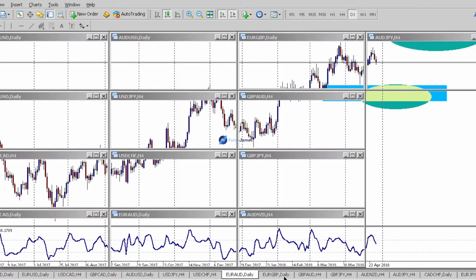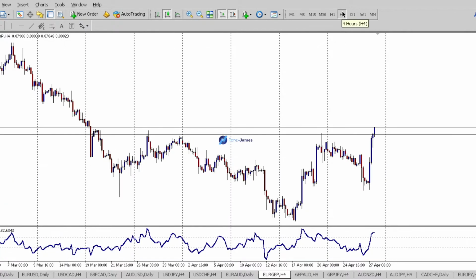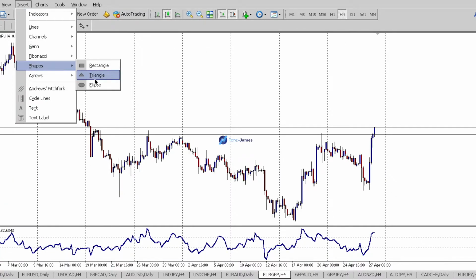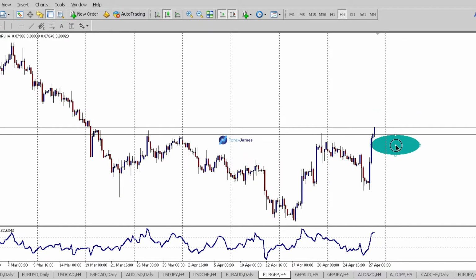Okay. Euro pound. Strong rally here. Price broke through this area. This is a level that's been tested many times. Price broke through it, so buyers to the upside. We'll look for dips, a pullback right around here. So price may pull back and respect this line, or it may pull back further down and be somewhere around here.